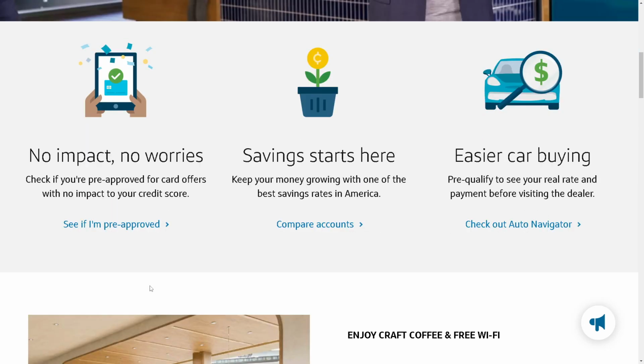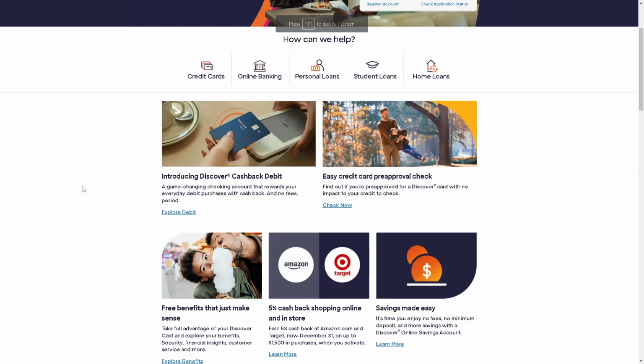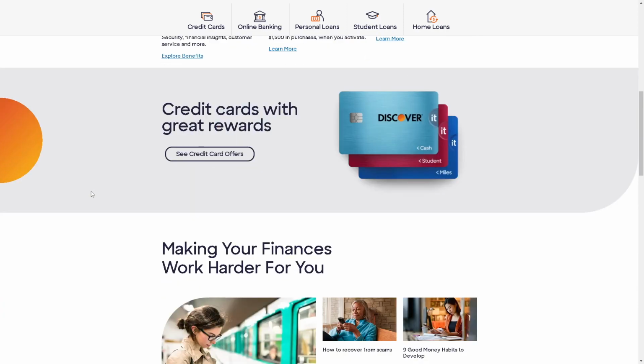Now, in terms of rewards and benefits, I believe Capital One offers rewards tailored to various spending categories like travel rewards and cashback options. Some cards provide travel-related benefits like travel insurance, no foreign transaction fees, and extended warranty protection. In terms of rewards and benefits for Discover, it also has the cashback match for new cardholders, a free FICO credit score, and the Discover Deals program for additional savings.